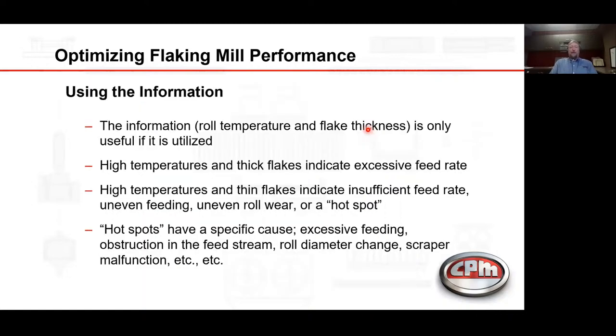The information is only useful if it's utilized. High temperature and thick flakes would indicate excessive feed rates. High temperatures and thin flakes indicate insufficient feed rates, uneven feeding, uneven roll wear, or a hot spot. And hot spots have a specific cause: excessive feeding, obstruction in the feed stream, roll diameter change, or scraper malfunction.